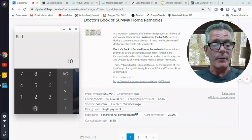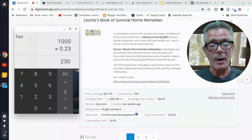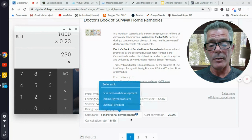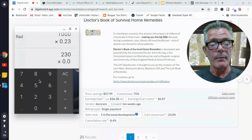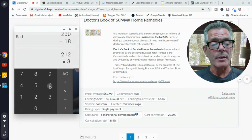We're going to use 1,000 clicks. And we said there was a 23% conversion. We all know what the math's going to say, 230 sales. So we had 230 sales, and we're going to times that by 8% cancellation rate. So we made 230 sales, but 8% of them are going to cancel, and that's going to be 18. So 230 minus 18. We had 230 sales minus 18 cancellations. All right, 212 sales, and we made $36 each sale.